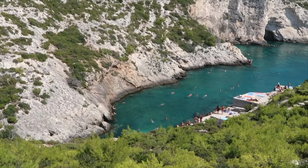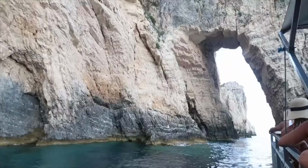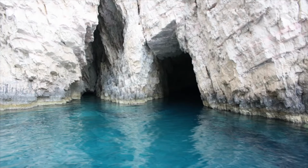There are a lot of beautiful beaches to explore, like Porto Limnionas. We went on a cave and turtle spotting tour, which was so amazing as well. We really went into the blue caves. The boat went through arches and so much more. It was definitely also a highlight of our time on Zakynthos.